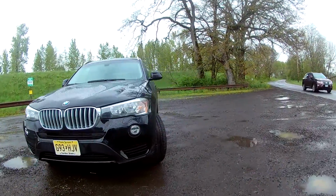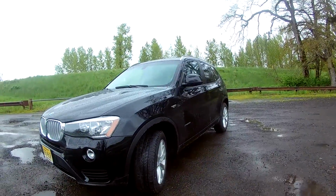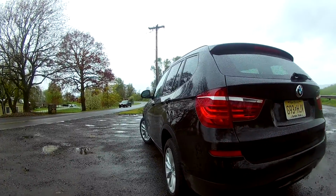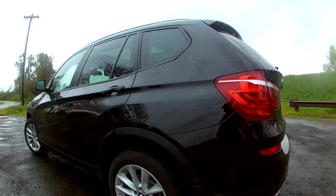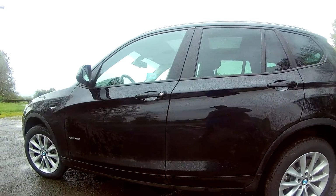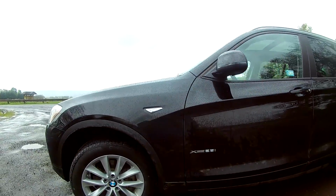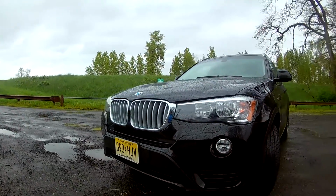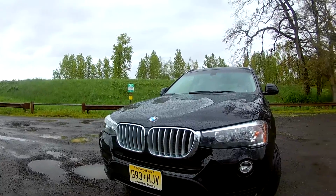I love that BMW makes a lot of small modifications on their cars over the years just to keep everything looking fresh. So if you're going to look at a comparable vehicle like the 2017 Audi Q5, which is in its last model year and the '18's already out, it seems really old compared to the new one, and I just don't think that this BMW X3 feels as old as it really is.